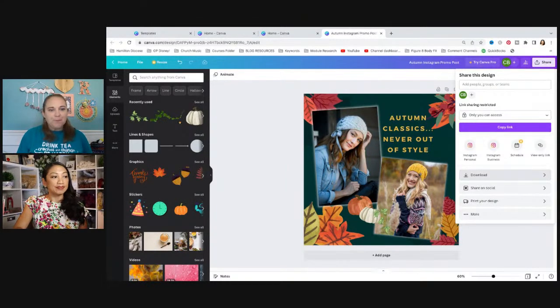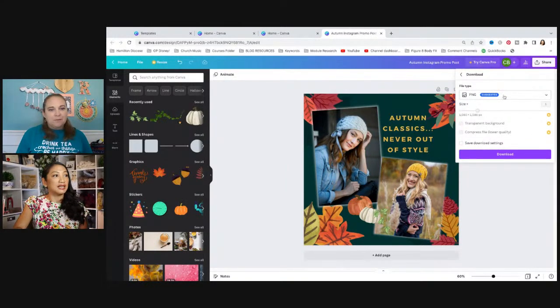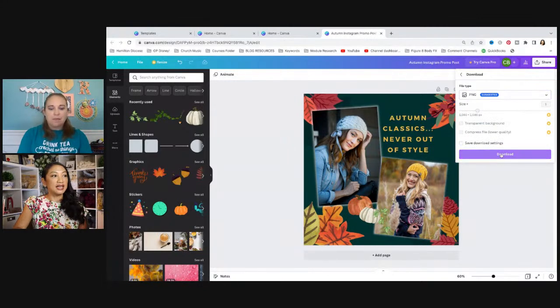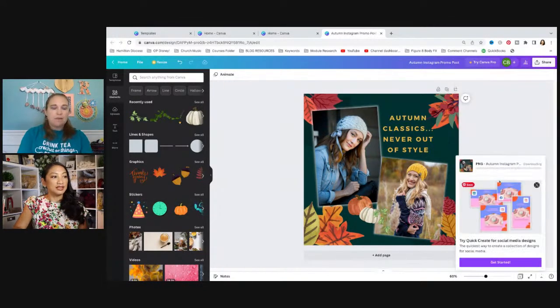Okay. Yep. So what I'm going to do is download and then it suggests PNG. Do you do PNG or JPEG? It depends on what I'm using it for. When it's on my phone, PNG is fine. And you can do that, but then you can obviously go back and save it again if you need to. What do you recommend for Instagram? Honestly, PNG works the best. The best? Okay. So I'll keep it as PNG and I'm going to download PNG Autumn Instagram.